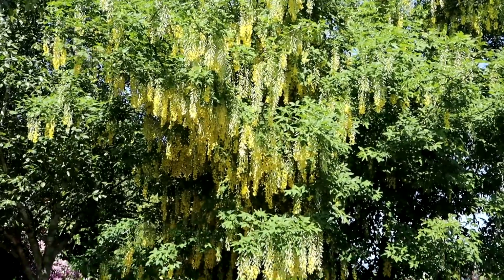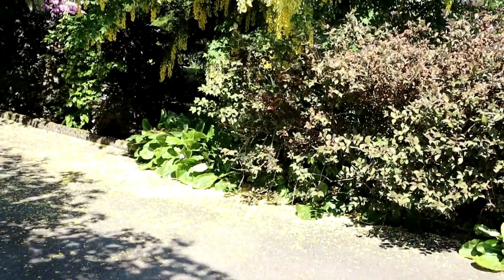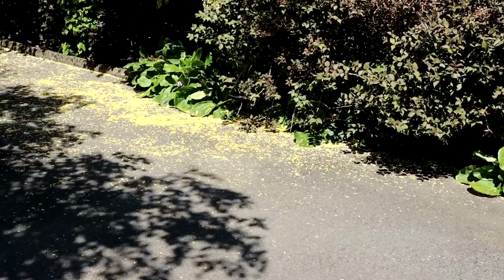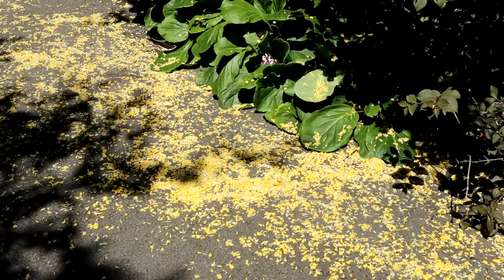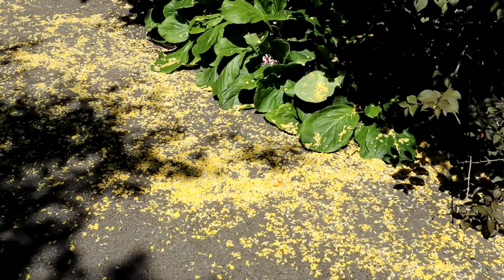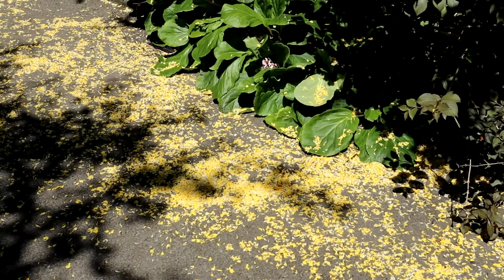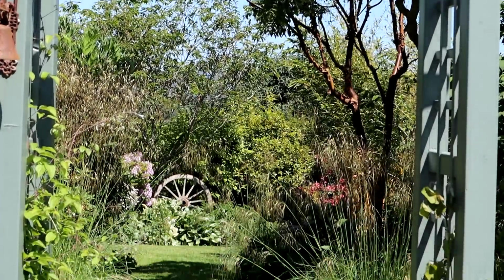And the laburnum tree was absolutely magnificent this year, just finishing up now. Can you believe that all of this drive was swept just yesterday? Every single speck of yellow was gone, and now look at it again today. And through the arch we go.